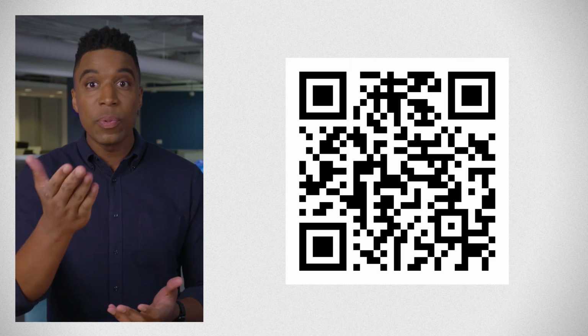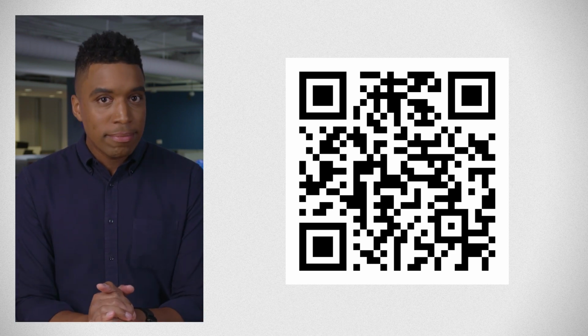The QR code, short for quick response, is an evolution on barcodes that are often used to point users to a specific website or app. Try this one here. Did you scan it? I'll give you a moment.